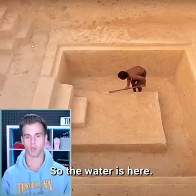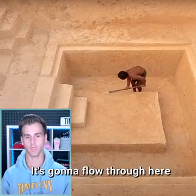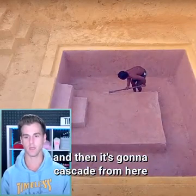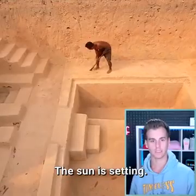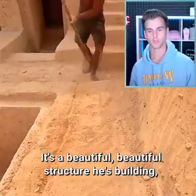Are you kidding me? So the water is here. It's going to flow through here and then it's going to cascade from here. And you can actually walk down these steps and enjoy the water here. Wow, amazing. Now guys, look at this. The sun is setting. It's a beautiful, beautiful structure he's building.